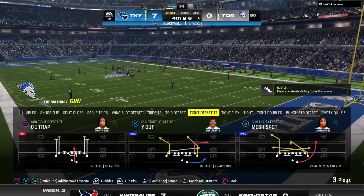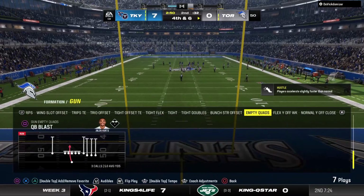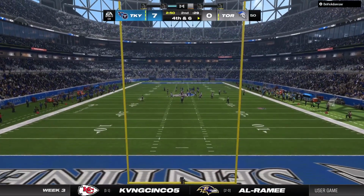And now it looks like we're going to get a timeout here. We've got a man shaken up. Hopefully, obviously nothing serious here. Medical staff, though, going to take a peek, and we'll take a break.